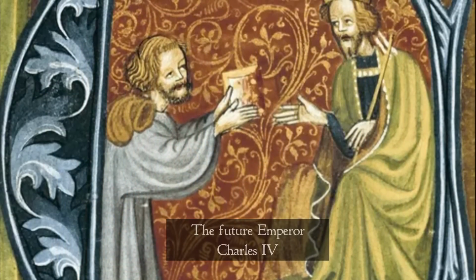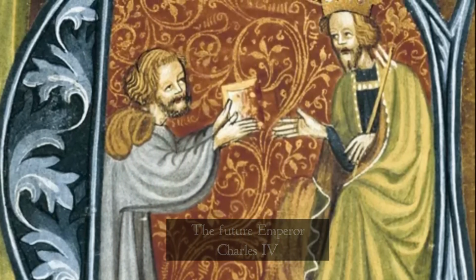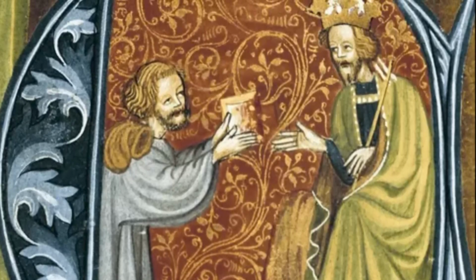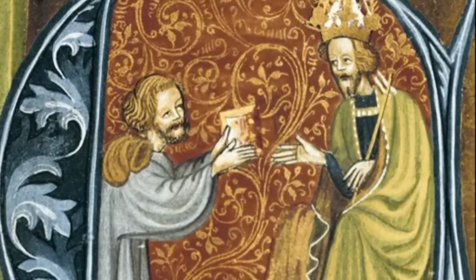King John the Blind died on the 26th of August 1346, fighting with the French during the Battle of Crécy, and his son Charles inherited the Duchy of Luxembourg and the Kingdom of Bohemia aged 30. His future politically would be rather different from his father's.